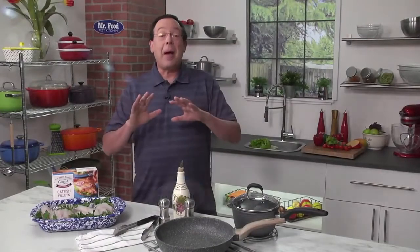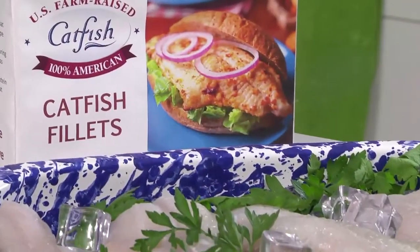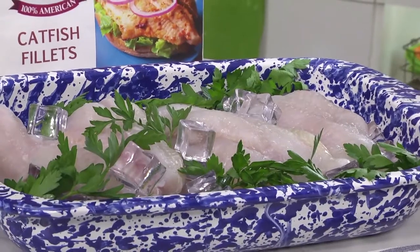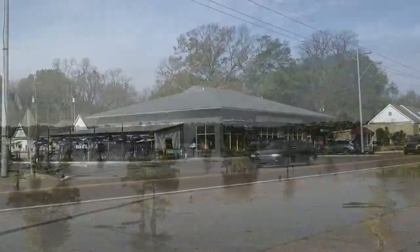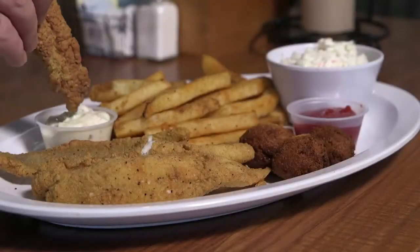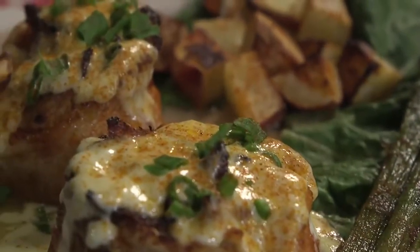It's August, and that means many of us are ready to hit the road for one last hurrah before summer is over. And with August being National Catfish Month, there couldn't be a better time to celebrate this farm-to-table favorite. No matter where your travels take you, if you're lucky enough to find U.S. farm-raised catfish on the menu, give it a try. Whether it's fried, baked, or sautéed, I promise you won't be disappointed.